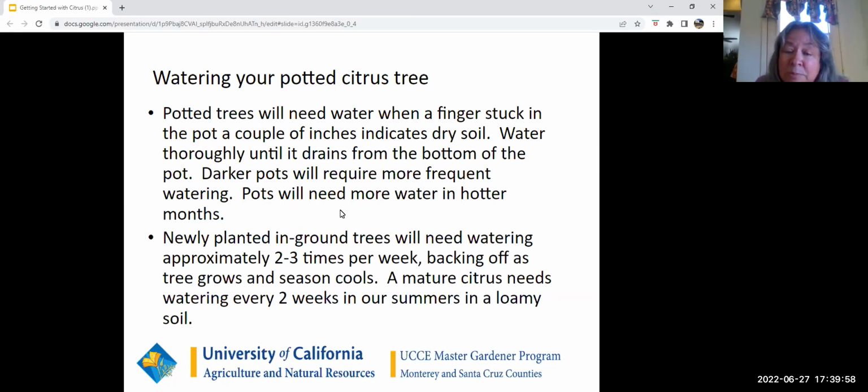And if your tree is newly planted in ground, you're going to need to water more often, about 2 or 3 times a week. And that's approximate. Again, it depends on your soil and your site. So use your finger to help you judge whether you need to water that often. But it seems like 2 to 3 times a week in general for our area for a newly planted tree.